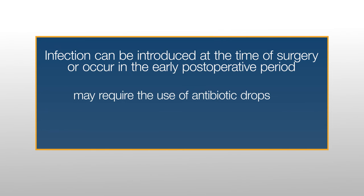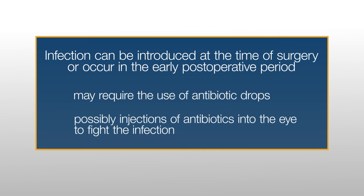This may require the use of antibiotic drops and possibly injections of antibiotics directly inside the eye to fight the infection. Usually, patients recover excellent vision following postoperative infection. But, in the exceptionally rare case, this can result in permanent loss of vision, or again, even loss of the eye.